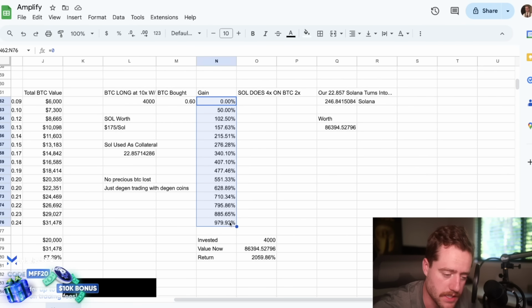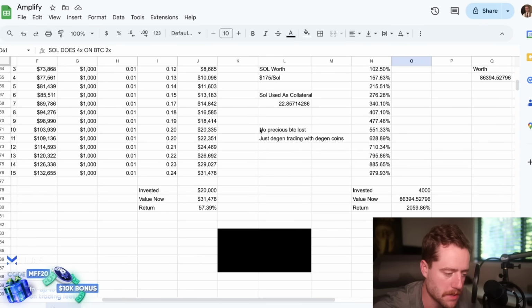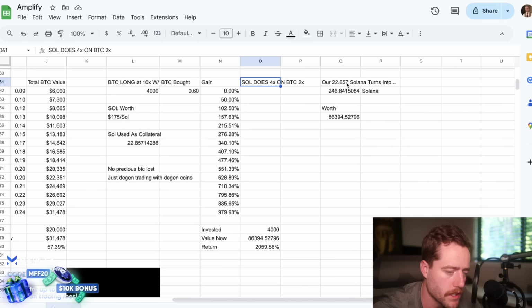The gains are still the same, but you're gaining, instead of USDT or Bitcoin, you're gaining in Solana, which we're going to say Solana outperforms Bitcoin. If Bitcoin goes up to 2x from here, if it goes up to 133,000, you would think altcoins would do better than Bitcoin. So we're going to say Solana does a 4x and Bitcoin does a 2x. So this 22.857 Solana actually turns into 246.84 Solana. And Solana's price is also quadruple what it is today.